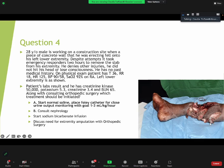This guy, in addition, has now sustained crush syndrome with his crush injury and has gone into rhabdomyolysis, because of that muscle breakdown with the creatinine kinase at 50,000. And he's already going into kidney failure. His creatinine and BUN are elevated, probably all occurring fairly rapidly since he's just gotten to you. So in this case, you do want to start the normal saline, place his Foley, and monitor that urine output.